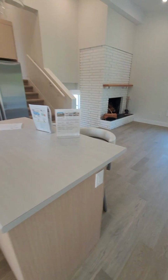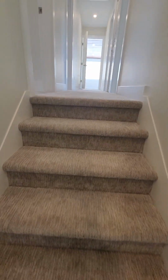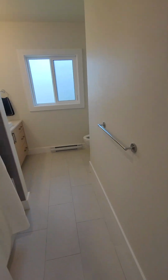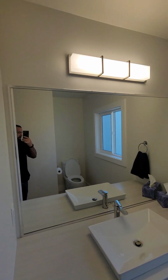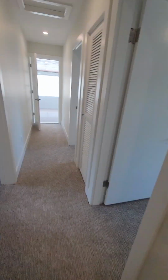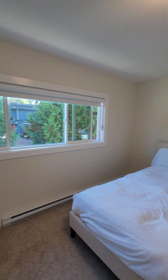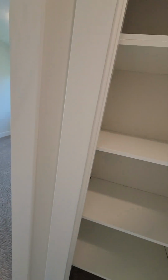Now let's go upstairs and take a look at the bedrooms and stuff that are up here. Again, nice carpeting, nice and soft on the feet. So you got a bathroom here, tub, shower combo, nice rainhead shower, nice lighting, LED lighting in here. We'll carry on, we'll just keep to the left. So we got a bedroom here, looking into the backyard, closet. And then we have just a little linen closet here.